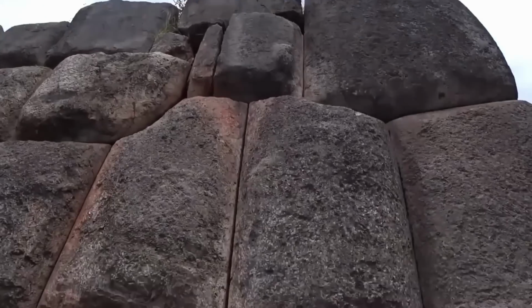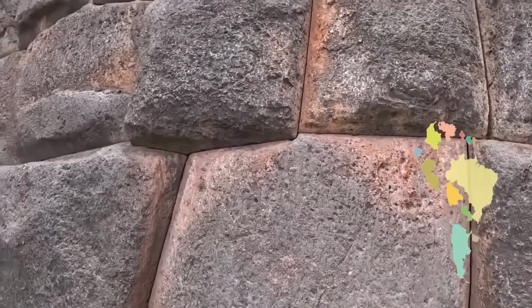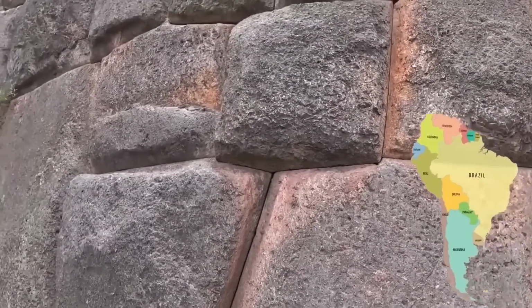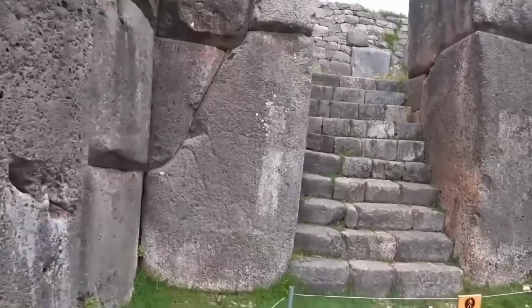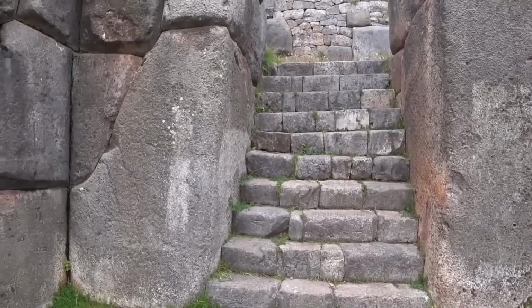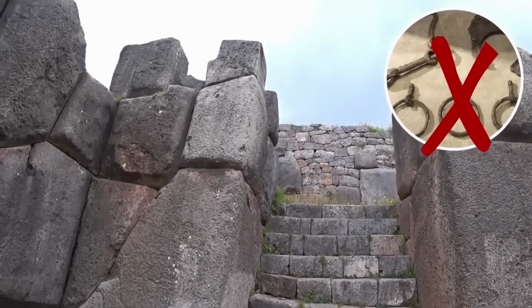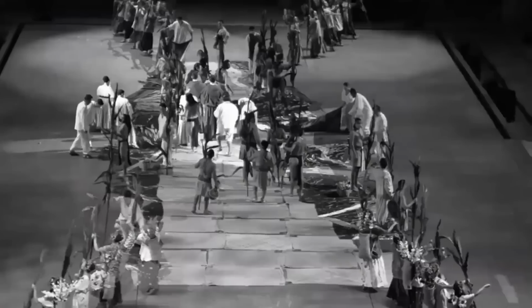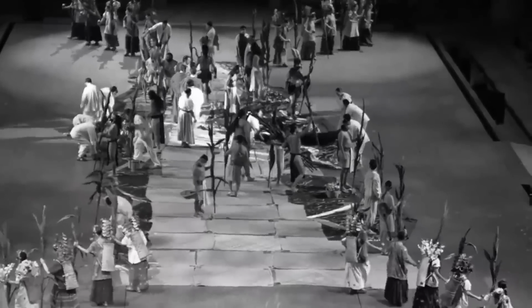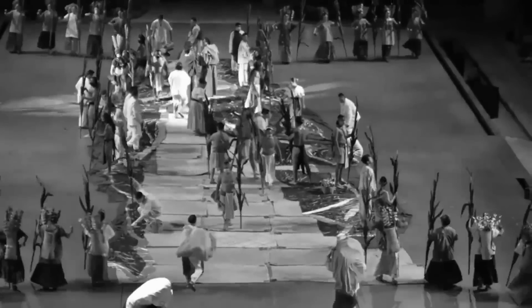Each stone weighs as much as 220 tons, and they are some of the largest used in any pre-Hispanic building in South America. Scientists don't know how the Incas built the site. It would be extremely difficult to do with modern tools and technology, but the Inca did not even have iron tools or knowledge of the wheel. The site is baffling, but perhaps the problem is that we don't give the Incas enough credit for having the sheer ingenuity that was required to build it.